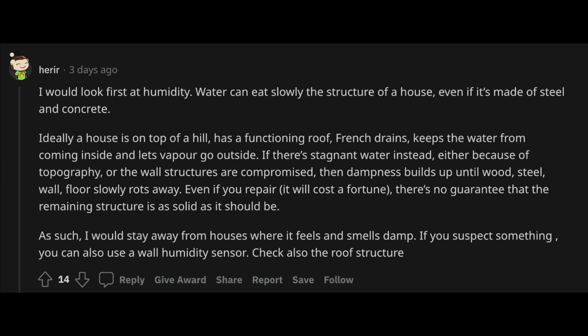Even if you repair, and by the way, it's going to cost you a lot of money, there's no guarantee that the remaining structure is as solid as it should be. Be cautious if a house feels and smells damp. If you suspect something, use a wall humidity sensor and check the roof structure.